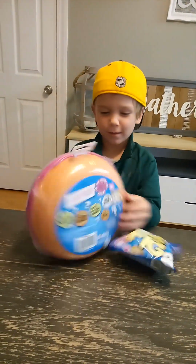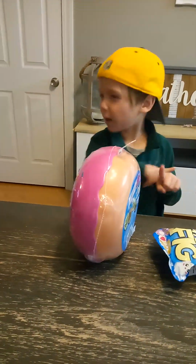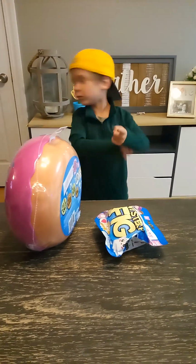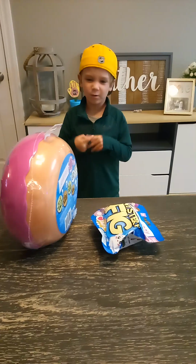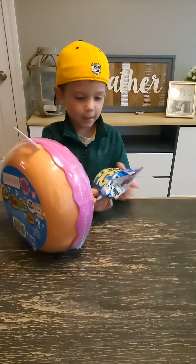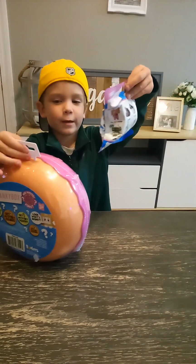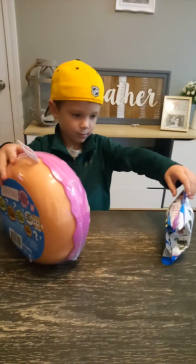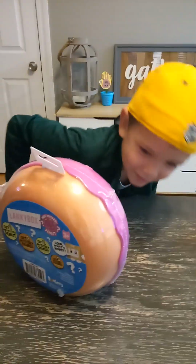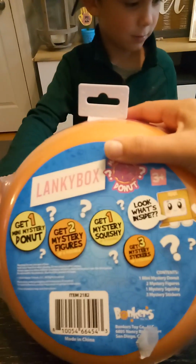Today we have not the big shark mystery, not the restroom mysteries, or the mystery plushies. We have the mystery donut cage and a blind bag Lankybox. Which one are you going to open first? This one. You're going to open that big one first? Yeah, and this looks cooler. Okay, let's see. What can you get?